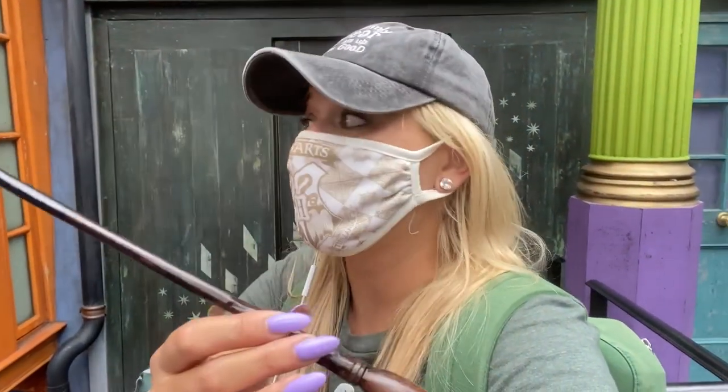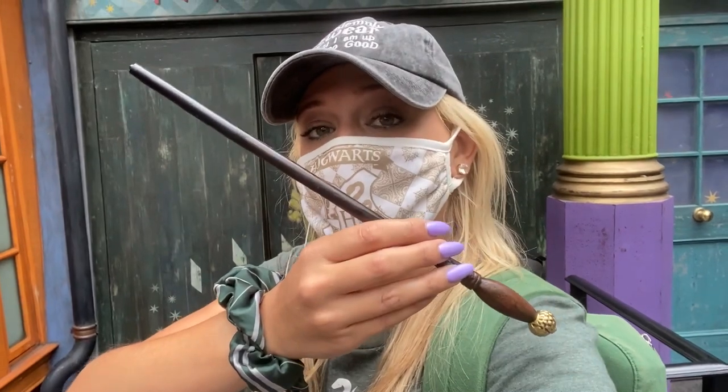magic. Also, one of my favorite things about Universal and the Wizarding World of Harry Potter is the interactive magic. I think it's so cool as a diehard Harry Potter fan that I have my very own magic wand that I bought at Ollivander's, and I can go around and perform spells. If you want to watch the video where I get this wand and learn all about the wands and the magic and the Ollivander's experience, we will link that for you. But if you're a diehard Harry Potter fan, you're going to want to get a wand. You're going to want to do some magic. So let's go do it. Maybe we'll do some shopping while we're at it.